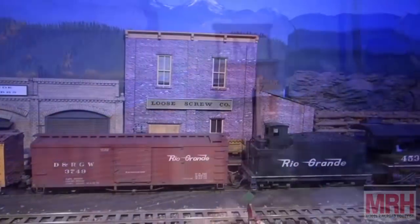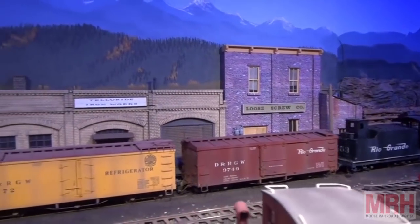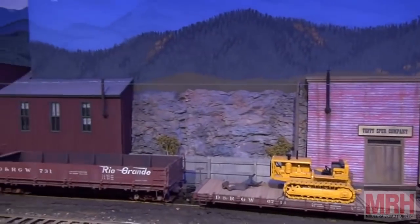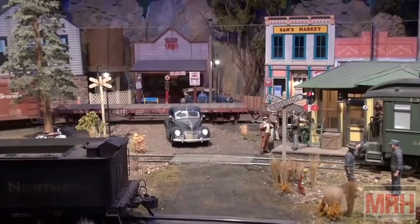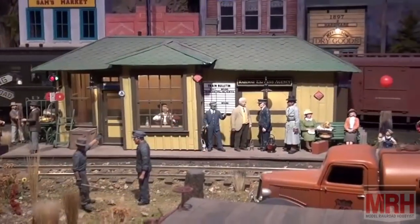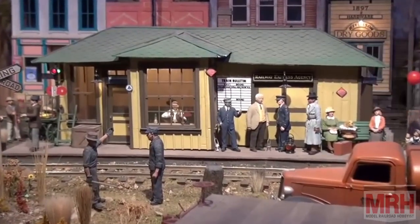I love how your buildings are flat, including your coaling tower. Yes. That's some creativity on saving space. Right. But at the same time, it seems like a well-sized layout where you've got plenty of operational potential. Let's look back here at these buildings and the snowplow and the flanger, my goodness, and all the people at the train station. How many hours have you spent working on this?